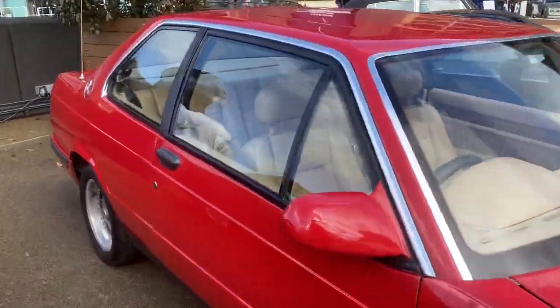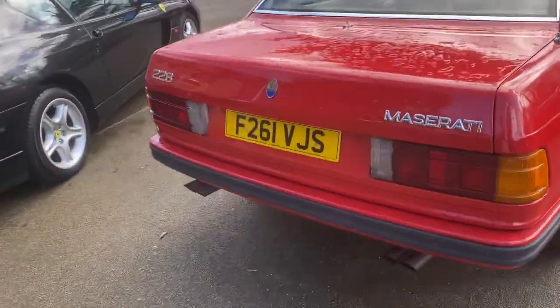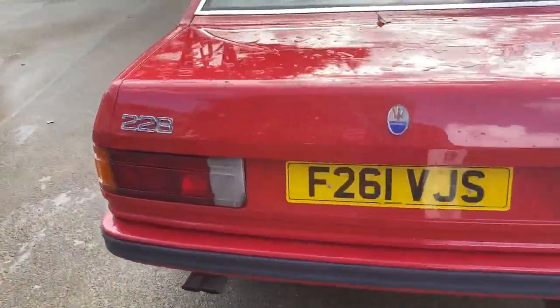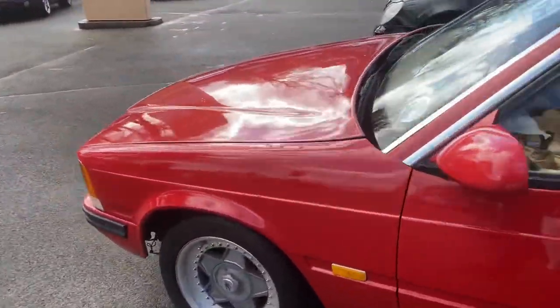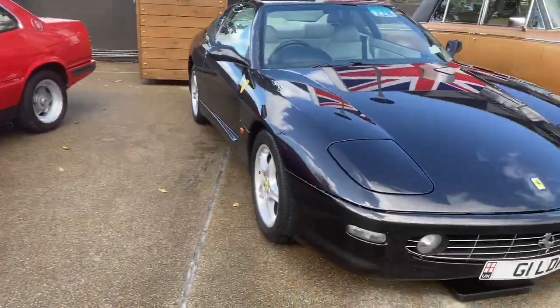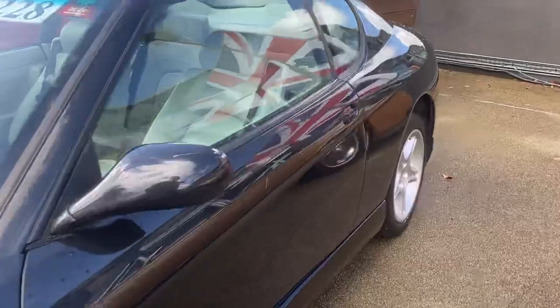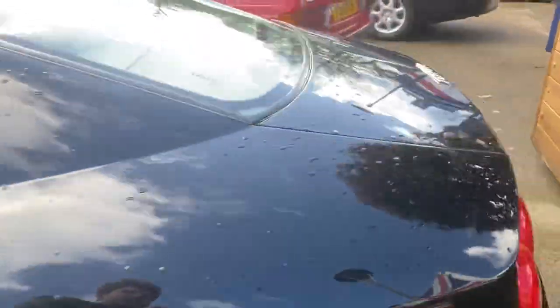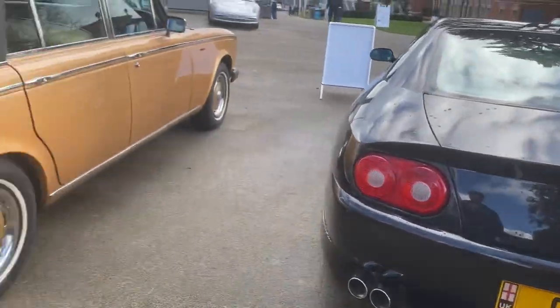Maserati. If I remember, this was actually a press car. Four, five, six. I feel like it should be a couple of inches more. Looks like an aftermarket exhaust.